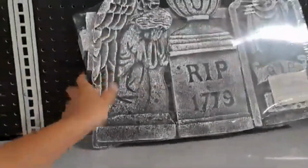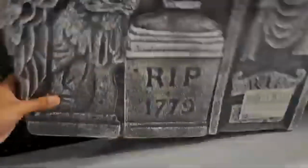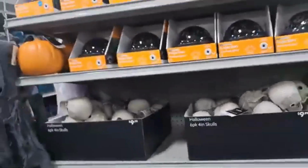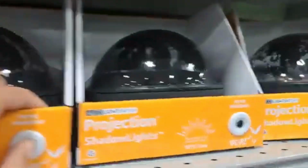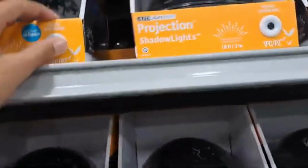There's four tombstones. I probably wouldn't get it, but... I don't know. Oh, wait. It's six tombstones. Wow, that's nice. They're really tiny. Some little skeletons. Some indoor stuff. Let's see. What are these ones? Ghosts. Ghosts. What's this one? Skeletons and ghosts. Some trees. Oh, never mind. Here, pumpkins. Well, that one's cool. And then the rest of these are all just pumpkin. What's this? I can't really tell what that is. Cool.